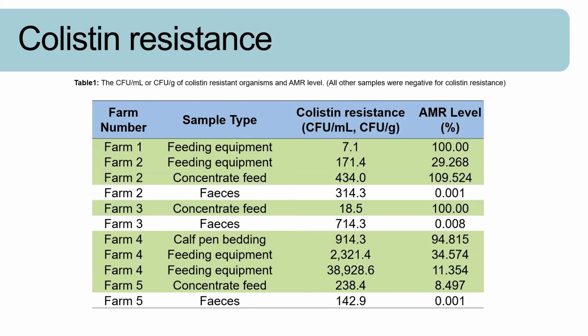And looking at the Colistin results I do have then, so these are the samples that did contain Colistin resistance, and that was 5 out of the farms tested. So what we have is farm number, the sample type, the Colistin resistant CFU per mil or per gram, and again the AMR level as on the previous graphs.